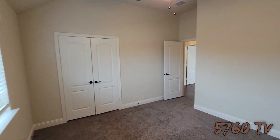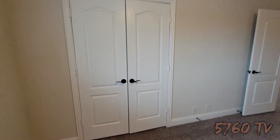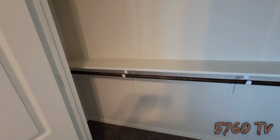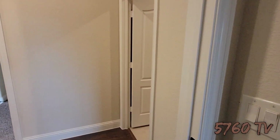But yeah, so these people build these houses, and they build them right. So this is the second bedroom. Got the double door closet. You got that.